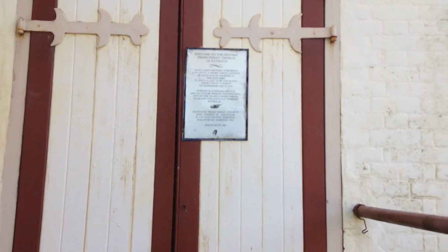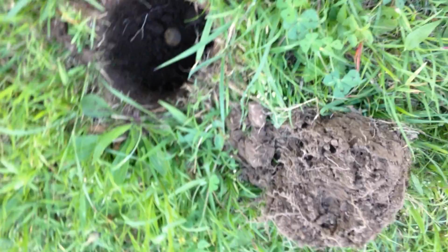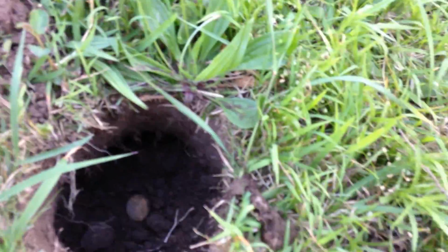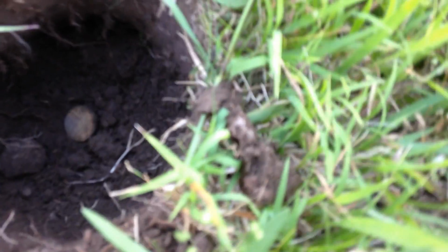1830s. Might find something nice around this that hadn't already been hit. Give it a go. Well, you wouldn't believe it. Just outside the front door, six inches deep, I find a dollar coin. Unbelievable.